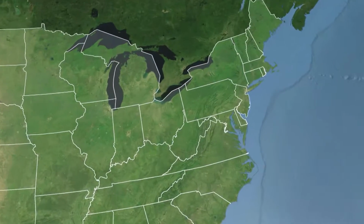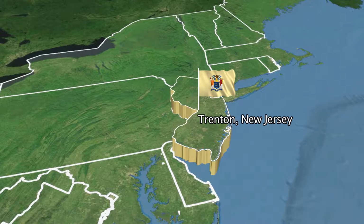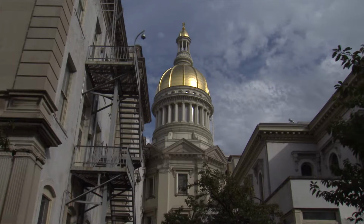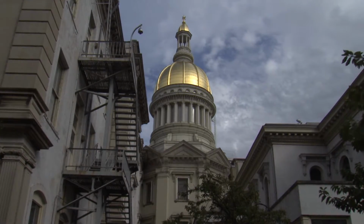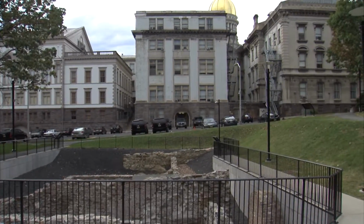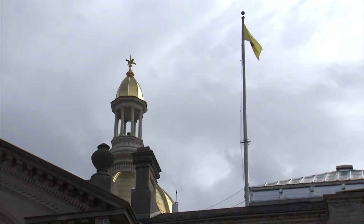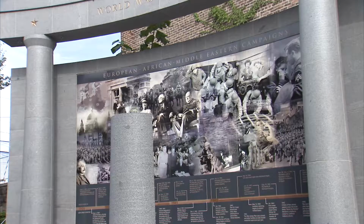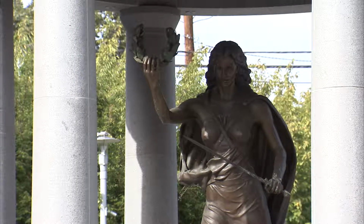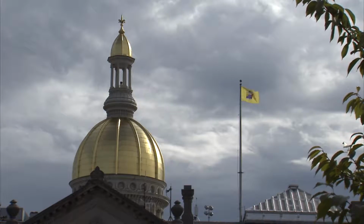Before leaving the original 13 colonies, we must now head north to the great state of New Jersey and its state house in Trenton. Built in 1790, this American Renaissance-style building is the third oldest capital in the U.S. This state house is unusual compared to many state capitals in that it is built into an urban setting along historic State Street and is surrounded by other legislative buildings. A wonderful memorial to World War II sits across the street from the building. It provides a fantastic vantage of the Capitol building and its bright golden dome.